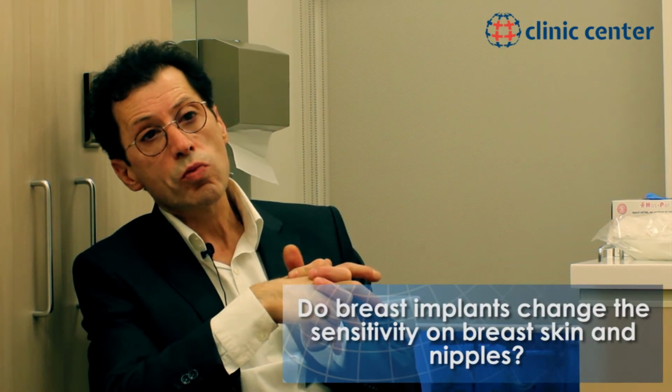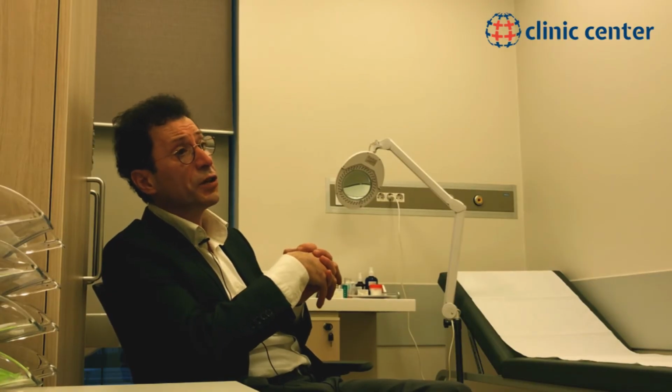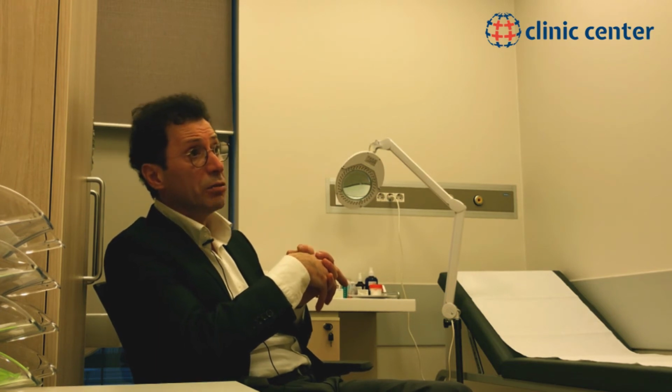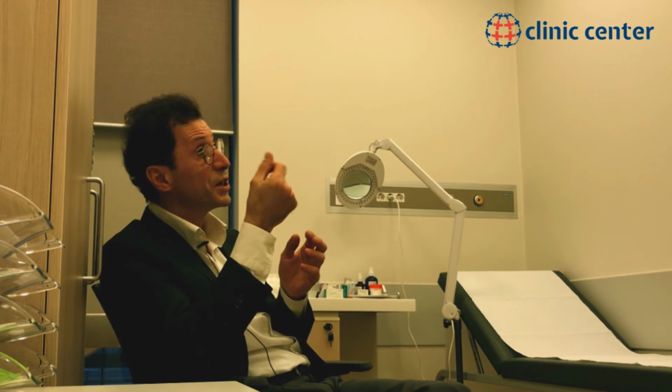Okay. Do breast implants change the sensitivity on breast skin and nipples? Not at all, because actually the breast prosthesis is sitting under the breasts. This operation has got nothing to do with the breasts. Well, when you do periareolar incision, in some cases you could do some harm to the nerves, so that the patient after the operation could have some problem with the sensitivity around the periareolar. But with the inframammary incision, I'm not expecting any problem like that.